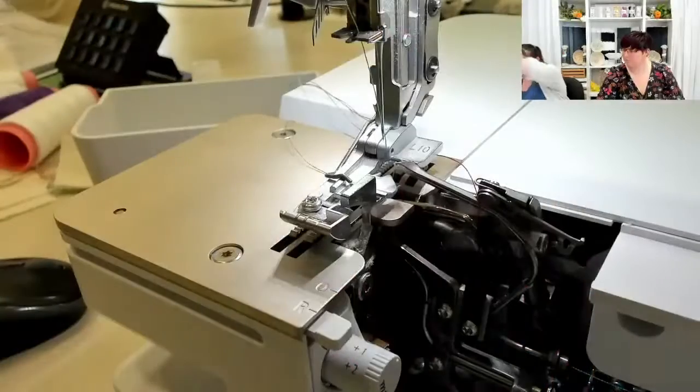right rolled hem. We're going to pop open the doors on your cover for a moment, and we're going to unthread your upper looper. You know what I did, though? I was cutting like a smarty pants, and I have my tail in here, so it'll be hard to get that thread out. All right, which one am I getting? Your upper looper, so your blue one.